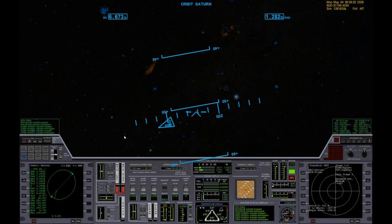Okay, numbers. 1372.6. 30,212.1. Actually, it's 30,211.4. Current speed, 6673, and that's with respect to Saturn itself. And executing the burn in 3, 2, 1, now.